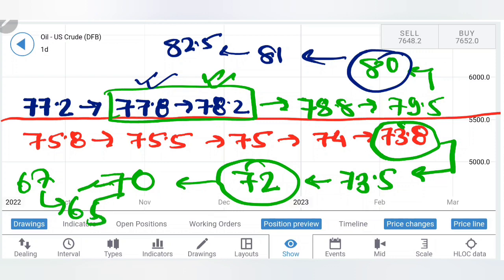Hence you have to keep booking your profits, keep re-entering for as long as it stays below 80 levels. Certainly it will call for more bearishness, and then we can expect it to continue with the bearish momentum for a little while. Hence, take your trades accordingly. Trade with the stop loss, trade with the trailing stop loss.